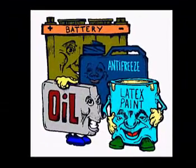To take recycling to the next level, the recycling of batteries, electronics, household hazardous waste, and used car oil needs to be as commonplace as recycling paper, glass, and plastic.